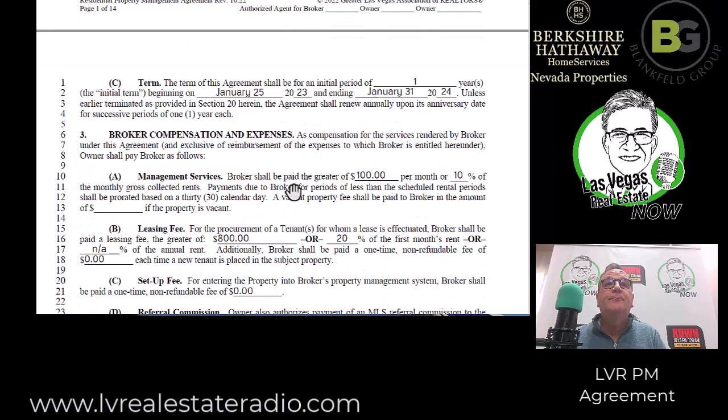Our compensation. We're going to be paid the greater of $100 per month or 10% of the rents. And then we're paid, I left this blank intentionally so you can see, you don't really want any blank elements on this contract. You want this to be completed. In our case, it would be 0. We don't charge any money to our landlords if the property is vacant. Other management companies may decide to do that.